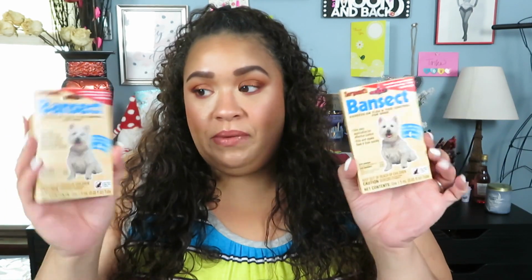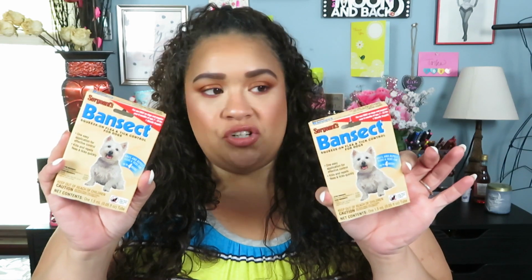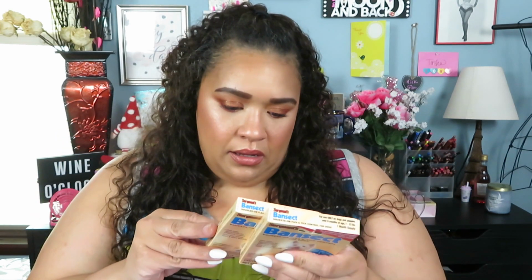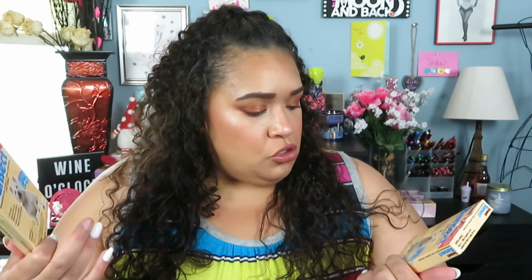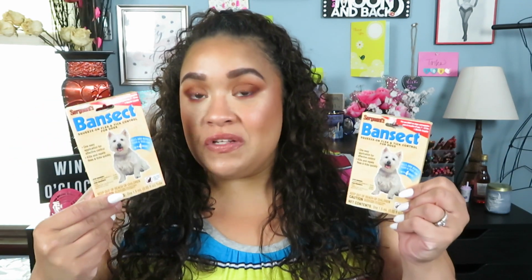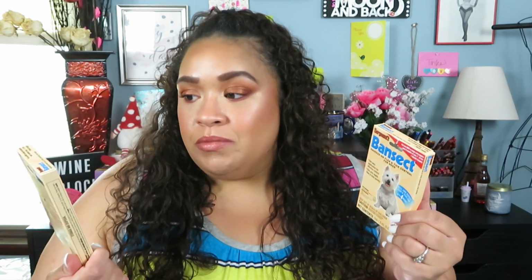Alright, so the next thing I got is for the dogs, and it's just flea and tick treatments. I have not tried this brand before, and it doesn't look like this one is actually distributed by the same company that makes a lot of the Dollar Tree products, so I have high hopes that it'll work. I am going to call my vet before I put this on my dogs though, just to make sure, and if they can't use them, I have the receipt, I'll take them back.